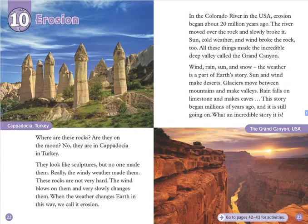Wind, rain, sun, and snow, the weather is a part of Earth's story. Sun and wind make deserts. Glaciers move between mountains and make valleys. Rain falls on limestone and makes caves. This story began millions of years ago, and it is still going on. What an incredible story it is.